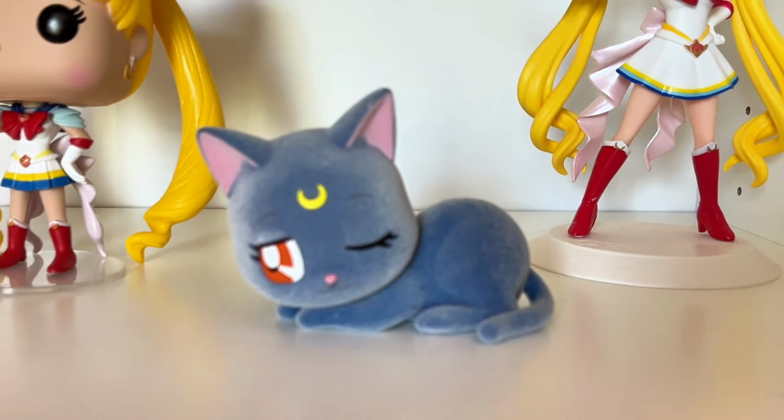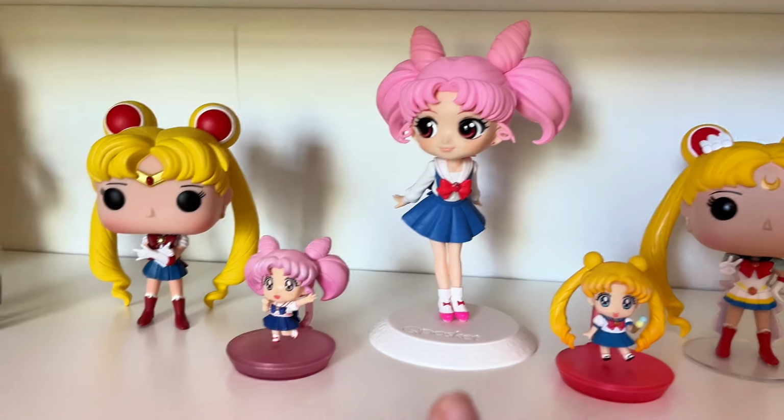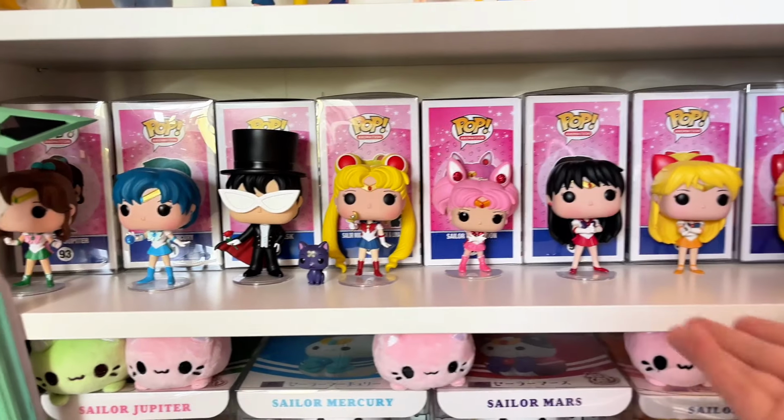Then we have Sleepy Luna, the Funko Pop version of this one, and two more of the small figures of Usagi and Chibi Usa. Then we have a cute basket of Chibi Usa, another Sailor Moon, Luna with Moon Stick, and then Princess Serenity. And that is shelf 3. Now let's go to shelf 4. This is where I keep the rest of the Guardians.